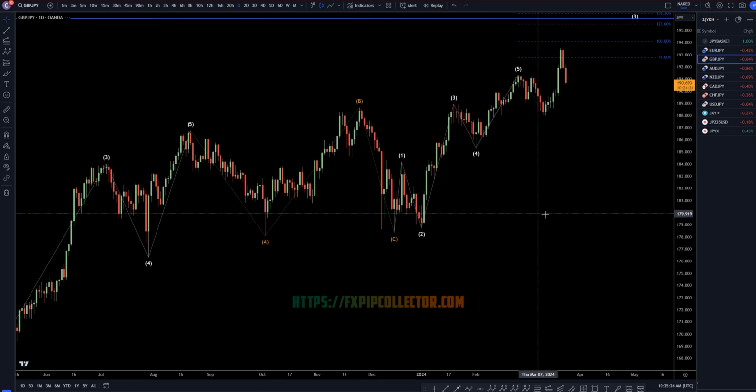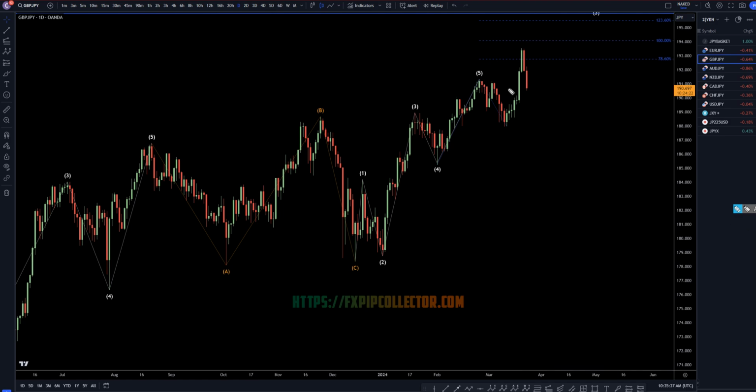So going down to the daily, definitely a very impulsive move down, but who's to say that this move down is not a correction to this last push up? It 100% could make a correction and just keep on trending up, and it could still be that wave 3. So yeah, we may be looking for shorts on shorter time frames, but we have to keep in mind that this could be a correction to the uptrend, and it could possibly just keep on going up eventually.